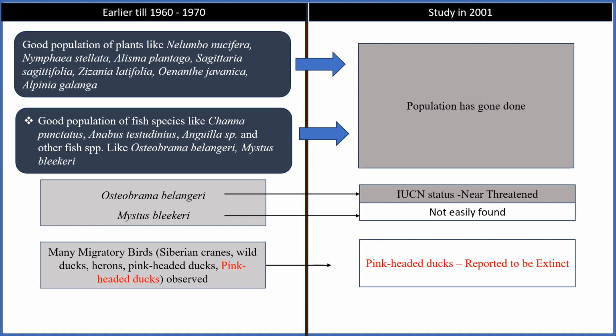In the study that was carried out in 2001, the population has gone down steeply. Species like Osteobrama belangeri have come to the IUCN near threatened category, because of the pollutants and the different factors that I had discussed earlier. Many of these factors are responsible for decreasing the population of many species. Fish species like Mystus blekeri are not easily found.